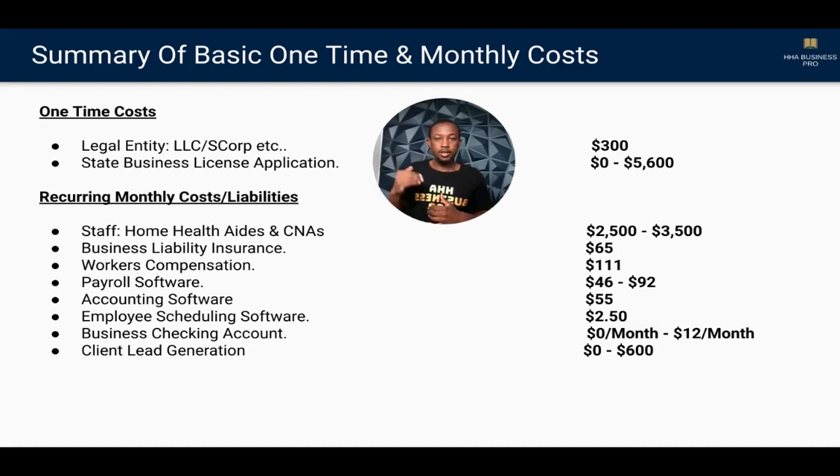You will need payroll services or payroll software. It's important, guys, to tap into software because it'll save you a ton of money. There are companies out there that cater to small businesses that are just starting up and don't have a lot of money, so they have software that allows you to do payroll. I'll show you the company that we recommend. The cost is anywhere from $46 to about $92 every single month.